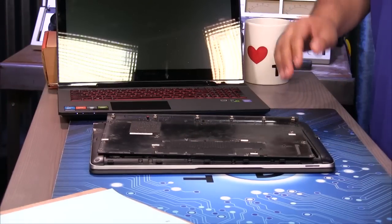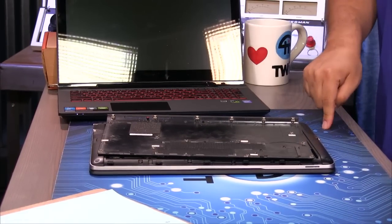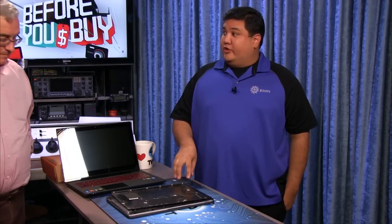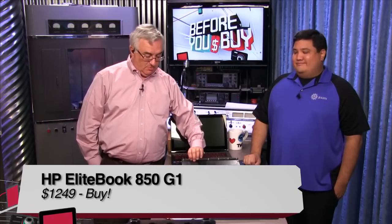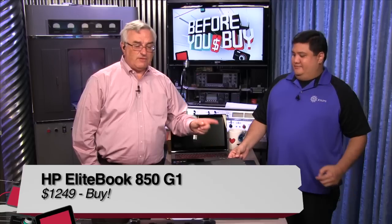Buy, try, don't buy. This is an easy one. If you're an average user, don't buy it. No. Not even close. But if you're purchasing for a small business, for an enterprise, if you want something that's upgradable, absolutely a buy. That's the HP EliteBook for enterprise, and this model was the 850 G1. 850 G1 was the model as reviewed.